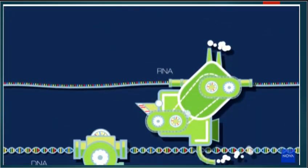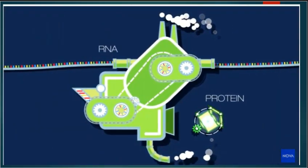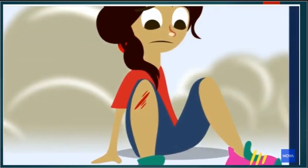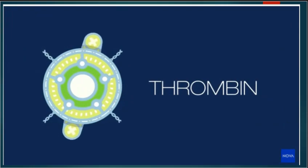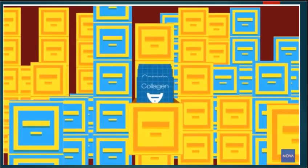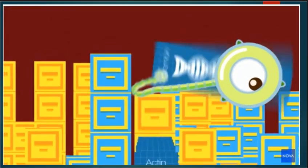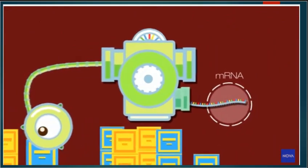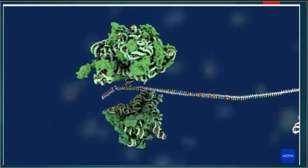Now let's look at the second half of the factory's assembly line, making proteins from RNA, a process called translation. Remember the scrape? This cell needs to make thrombin, a protein machine which helps blood clot and make a scab. Thrombin is just one of the tens of thousands of proteins your cells can make. Before translation begins, the cell transcribes a special type of RNA called mRNA, or messenger RNA. This mRNA carries the code for thrombin out of the nucleus and onto the cellular factory floor.